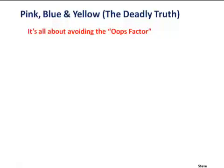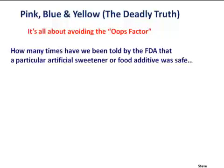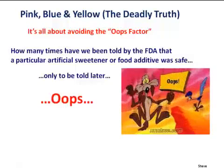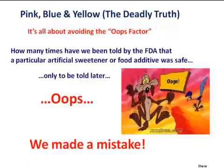So when we talk about the artificial sweeteners, the artificial ingredients that so many of these companies are putting in their products, it's all about avoiding what I call the oops factor. What's the oops factor? If you think back, probably at least four or five times in our lifetime, we've been told by the FDA that a particular artificial sweetener or food additive was safe, only to be told later, "Oops, we made a mistake." And I love this picture that Barbara put on the slide, of Wile E. Coyote. We thought it was safe for years, but later we found out that we'd been using this stuff for years and it wasn't safe.